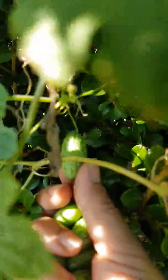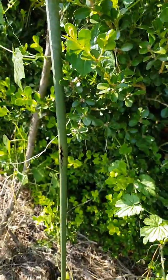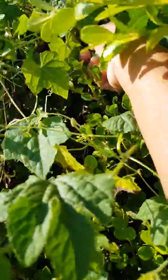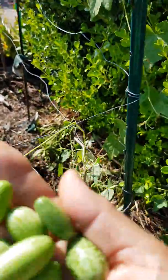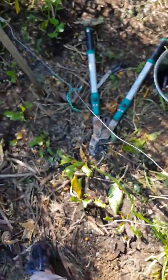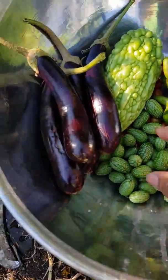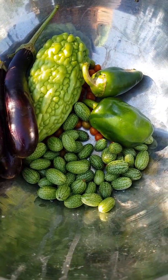I will leave this because it's big for my seedlings and for my seeds. Oh my God, I like this one. Okay, so yeah, these are my tiny pepinos. Wow, what a beautiful fruits.